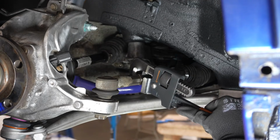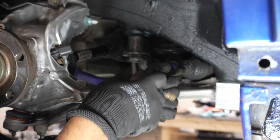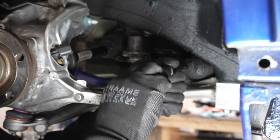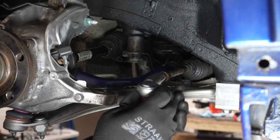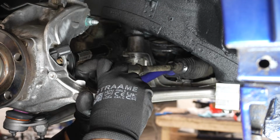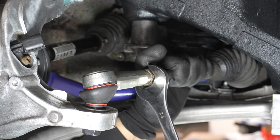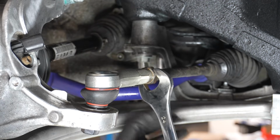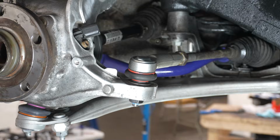That seemed to have moved. It's already loose, so 1, 2, 3, up to 14, 15, and the new one, 15. Get that in. It's looking a lot nicer than the other one. It's tight. That should do the trick.